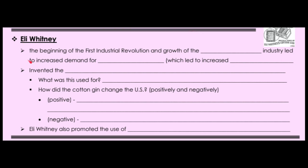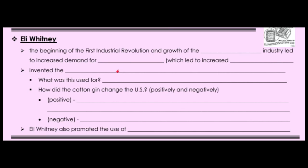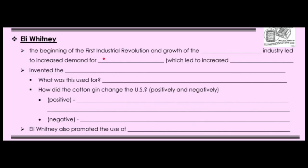All right, Eli Whitney invented the cotton gin. There it is, cotton gin. What was it used for? I think I did make a slide for this, but I think I put it in the wrong order. So you're not going to get to see it, but we're going to pretend. He invented the cotton gin. What was it used for? To remove seeds and stems from cotton. It was used to remove seeds and stems from cotton.